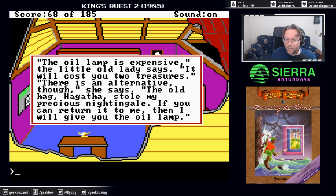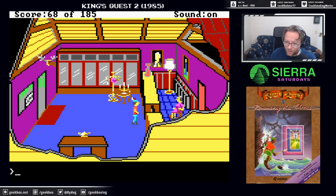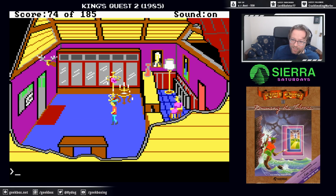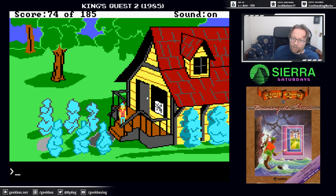Fortunately, I knew that, and I came ready. "You hand the birdcage with the nightingale to the little old lady. 'My precious,' she exclaims. In gratitude, she gives you the oil lamp. 'Good luck,' she says. She hastens you out to the door and closes up shop." Except she didn't, because I'm... Oh, yeah, she did. Okay, never mind.